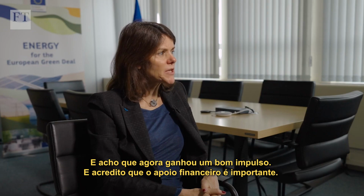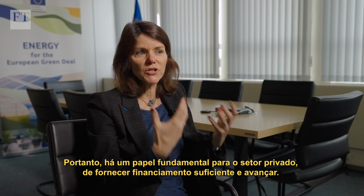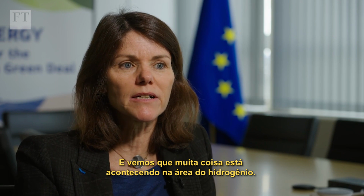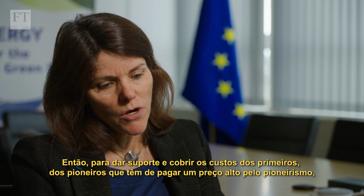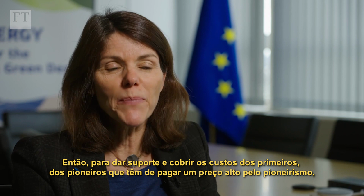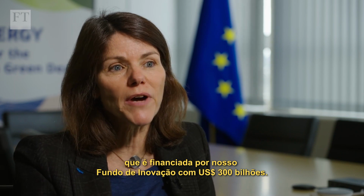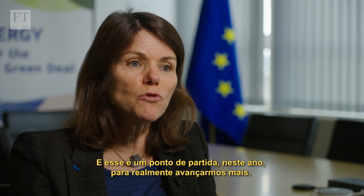I think financial support is important, but mostly it should come from the private sector. So there's a key role for the private sector to provide enough funding and go ahead. And we see a lot is happening there in the hydrogen area. Then, in order to accompany and cover the costs of the first movers who have to pay a high price, we have set up a hydrogen bank or hydrogen facility, which is financed by our innovation fund with 300 billion. And this will be a starting point this year to really do more.